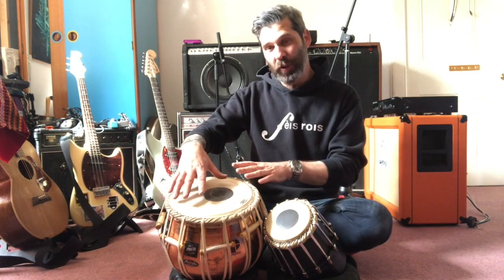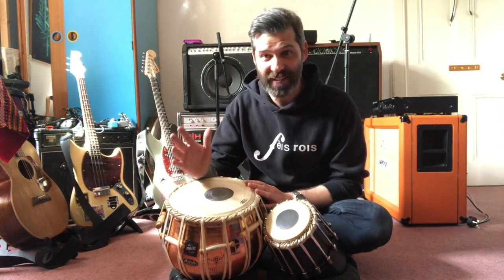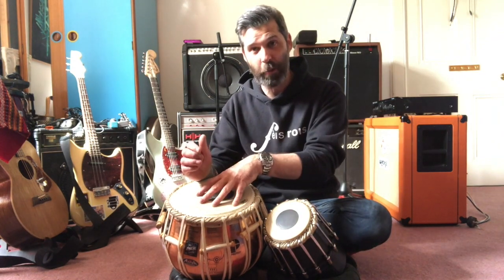Now we're going to move on here quickly. This is called the baya. This is the bass drum. Baya just means right in Hindi, although I play this on the left.